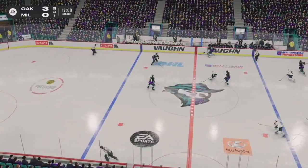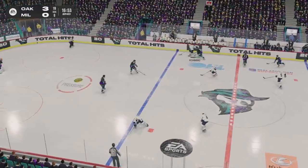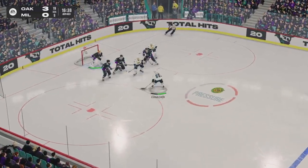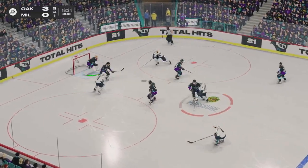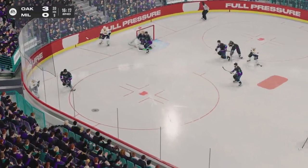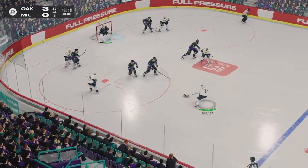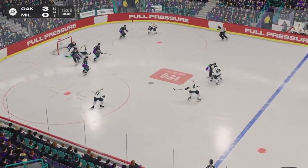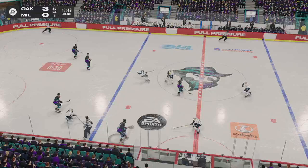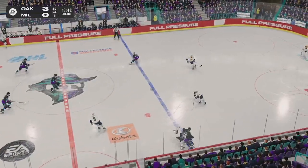Oakland's looking to break out and loses possession after a solid hit. Jabs the puck away. And now it's grabbed by Conacher. Takes a bump and loses control of the puck. Oh, and he comes up with a big stop there. Moves it to Schultz. The Renegades gain control of the puck. Through the open ice, they're picking up steam.